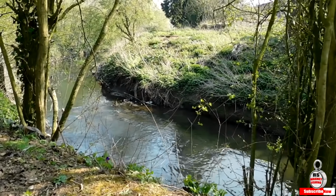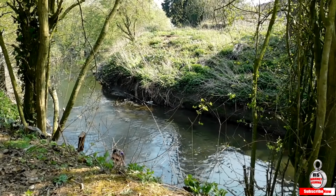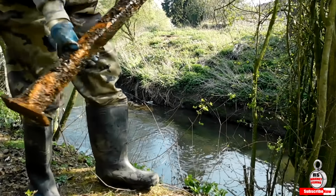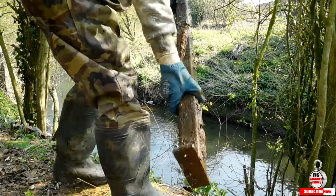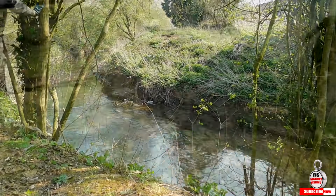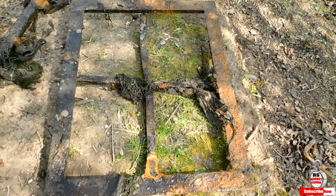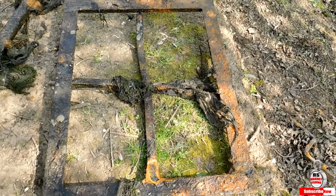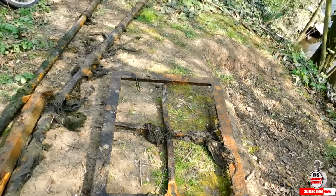What's Rat had? Rat's had this post. Right, so also had this. Looks like a window frame, or it could be like a manhole cover with the top that has concrete in the squares. Who knows? Still interesting though.